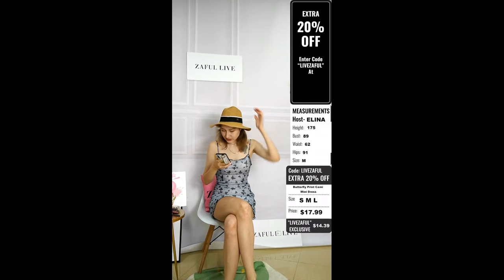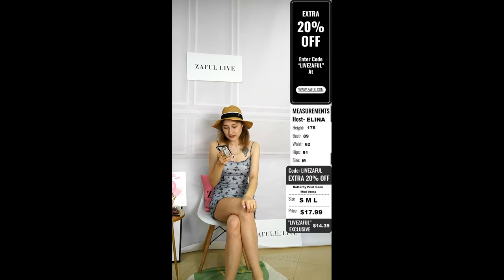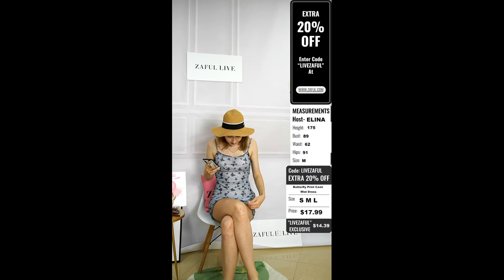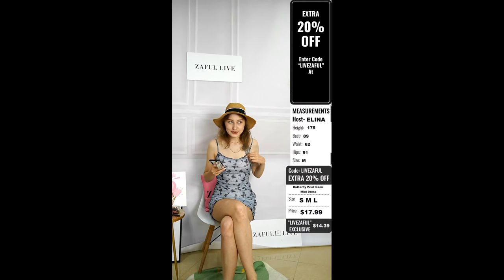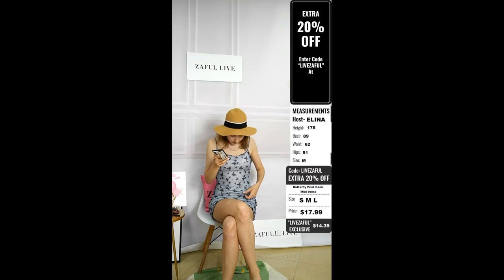Okay, you can leave your comments about the dress. What do you think about the dress? It looks pretty nice, really. It looks so lovely, girlish, so cute, because of this butterfly pattern.